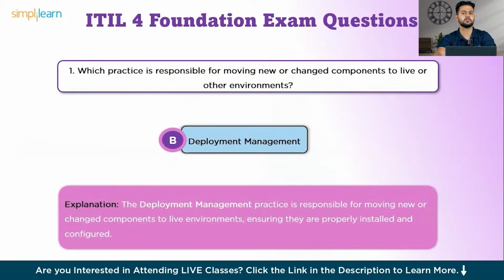The deployment management practice is responsible for moving new or changed components to live environments, ensuring they are properly installed and configured. It focuses on the actual deployment process. Release management, on the other hand, plans and schedules these changes, but deployment management does the actual moving. So the correct option is B, that is deployment management. Alright, so now let's move on to the next question, which is question number 2.